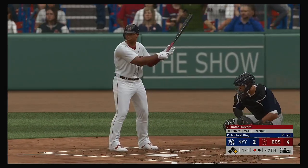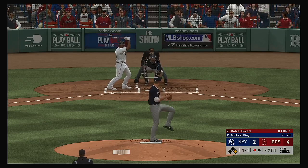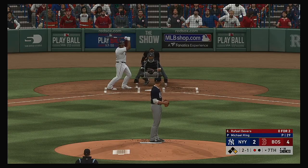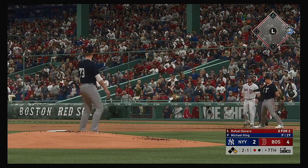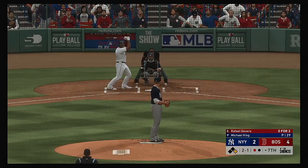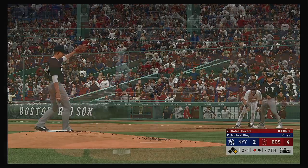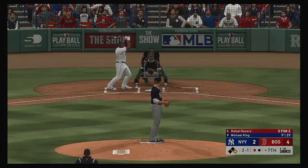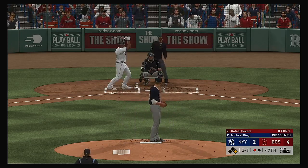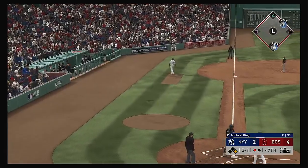Rafael Devers the next to bat. He's hitless in his two at-bats so far. Ready to deal. Here's the 1-1. And he misses 2-1. Now a throw over, and the runner back easily. And again a throw, and a dive, but he's back. The 2-1 home is laid off up for ball number three. J.D. Martinez waits on deck. Full count now.